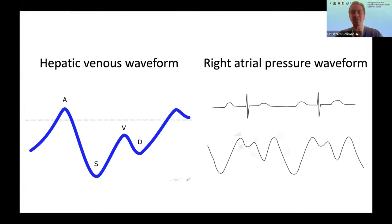Starting with the next part of the assessment, which is the hepatic venous waveform, I showed here the right atrial pressure waveform alongside the hepatic venous waveform to show you that the tracing is almost identical. Maybe the names of the waves are different, and we have different letters assigned to each part of the trace, but the physiology is the same. In the hepatic vein, you should have predominantly antegrade flow below the baseline, which means the flow is moving forward from the hepatic vein to the IVC. The flow is predominantly in systole, so you have a bigger systolic wave than diastolic wave, and you have only one point of reversal, which is the point of atrial contraction, the A wave, which corresponds to the P wave of the ECG trace.